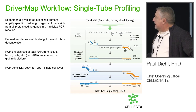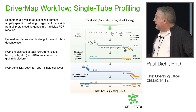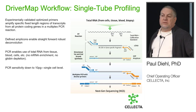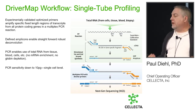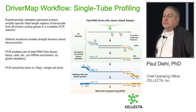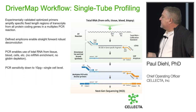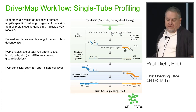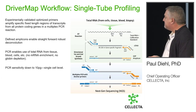And so it's a one-tube reaction. You don't need to do any transfers or any purification in between. You start with total RNA because it's a targeted reaction, so there's no problem with beta globin if you're looking at blood. There's no problem with non-mRNA sequences because you're really only focused on the expression, the mRNA, sorry, the protein expressing genes. And you can use very low amounts of material because it is an RT-PCR type of reaction. So it's basically qRT-PCR with the NGS readout.